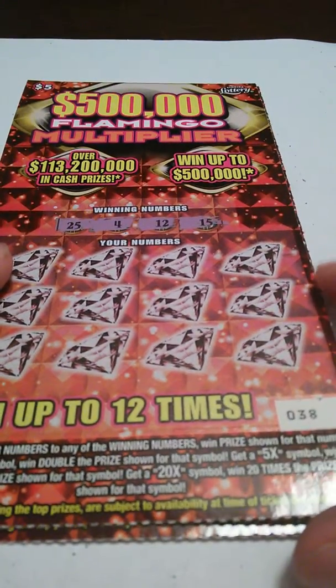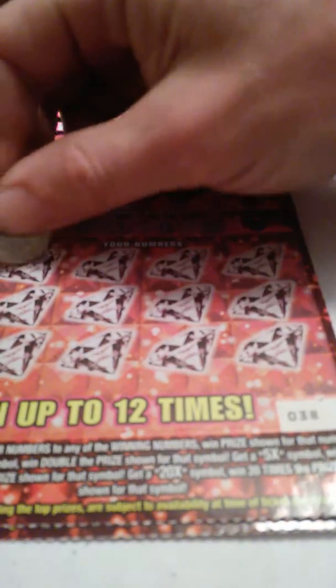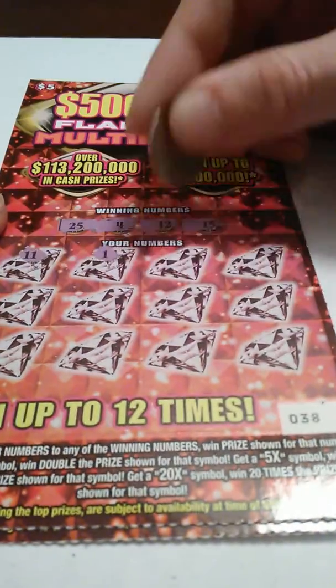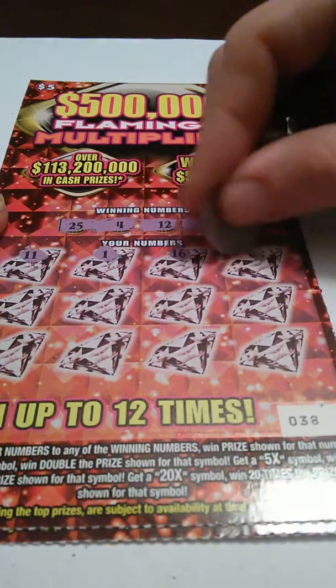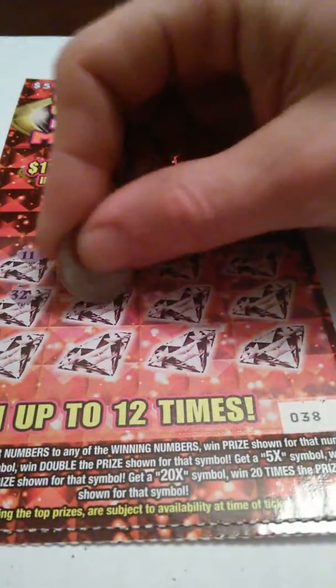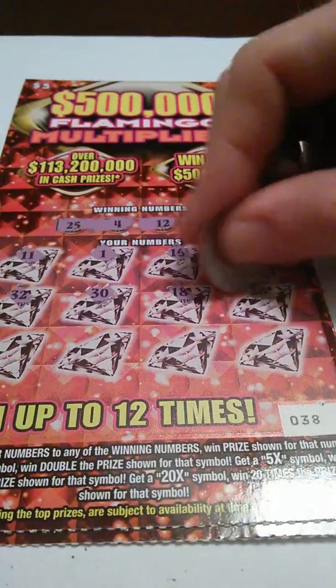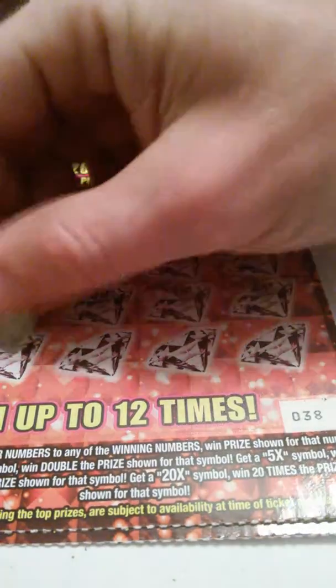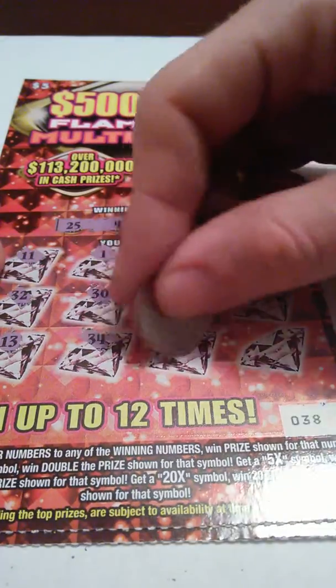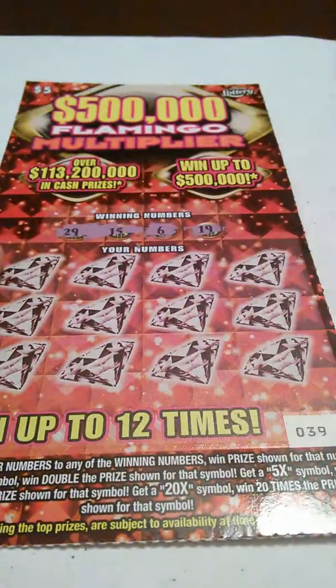Ticket 38. We're looking for 25, 4, 12, and 15. 11, 1, 16, 6, 32, 30, 18, 28, 13, 34, 23, and 8. Nothing on that one.